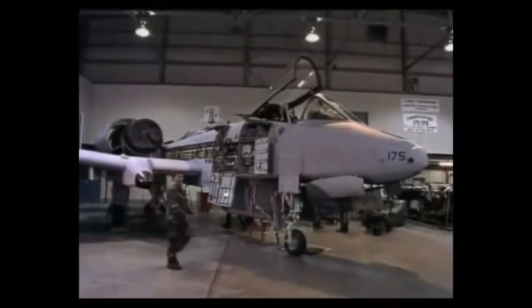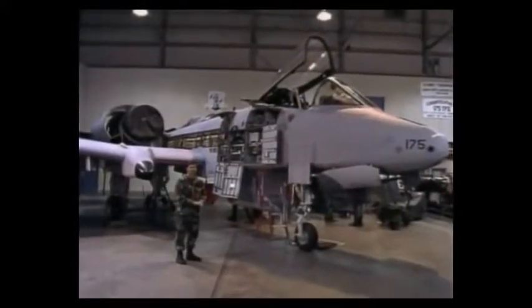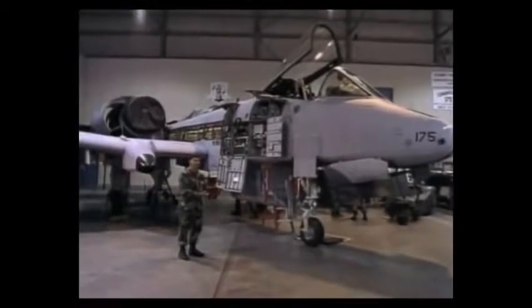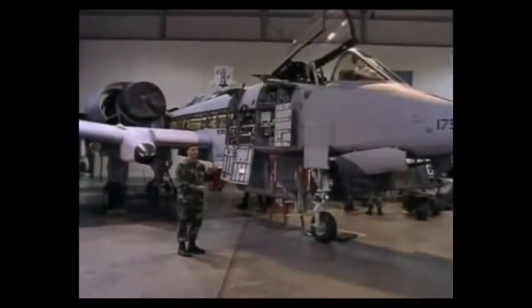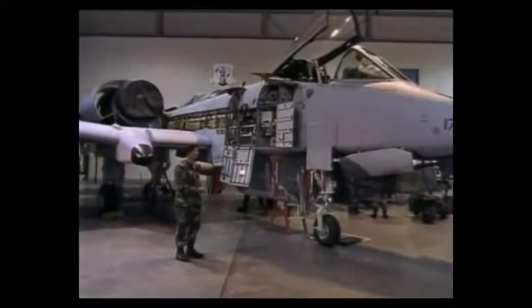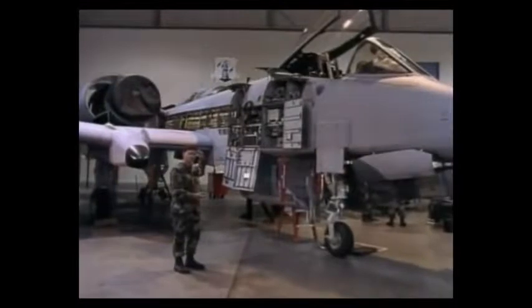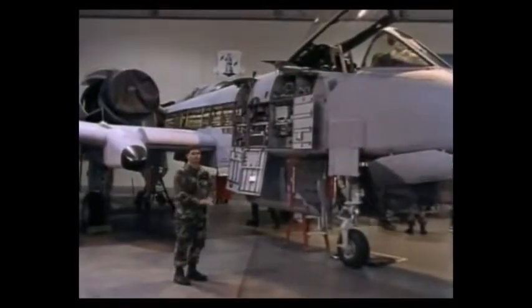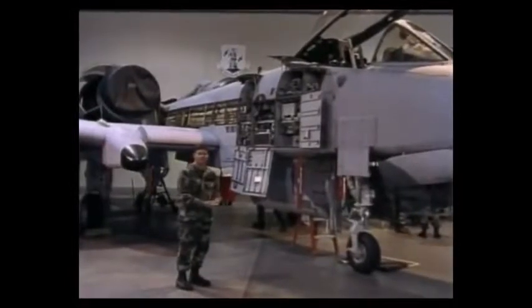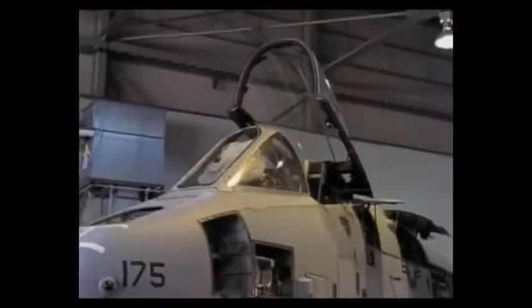This airplane right now is in the phase inspection, which is accomplished every 400 flying hours. It has come in for a major inspection. And during that inspection, they basically open the entire airplane up. And in doing that, they inspect the front compartments, the gun gets inspected, the engines get inspected, the wings, the gears. There are special inspections that have to be done, TCTOs. And basically, it gets an overall look at everything.